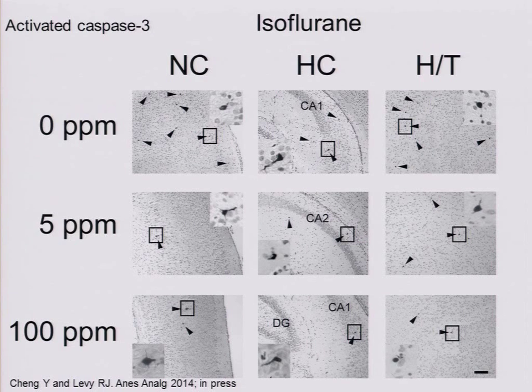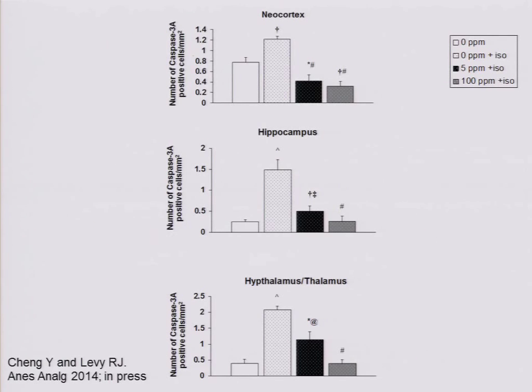So we tested this in 7-day-old mice in the context of an isoflurane exposure for 1 hour, 2%, and we found that, compared to the air-exposed and isoflurane-exposed animals in the top panels, in the neocortex, hippocampus, and hypothalamus-thalamus, activated caspase-3, as shown by the arrows, was significantly reduced in animals that got 5 parts per million and 100 parts per million carbon monoxide with isoflurane. And graphically, you see there's a dose-response phenomenon here with regard to carbon monoxide exposure in the black-hatched and black-speckled and the gray-speckled bars compared to isoflurane with air alone.